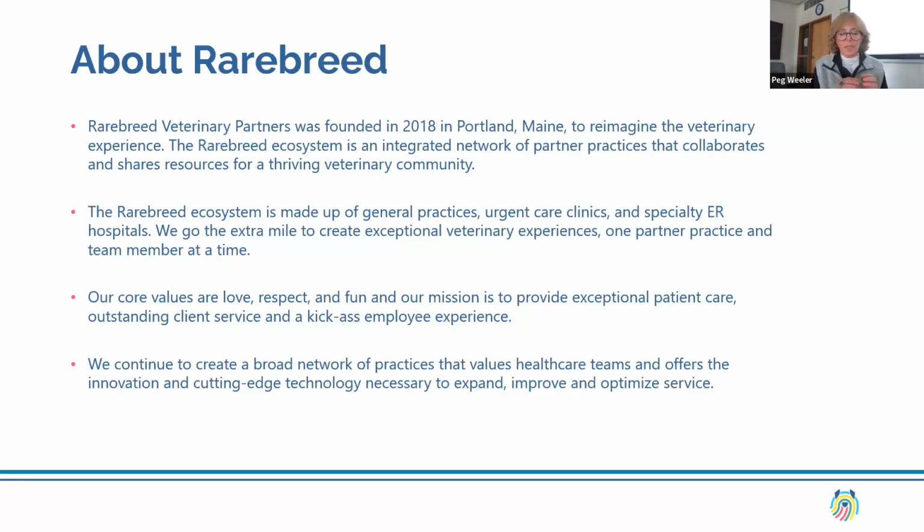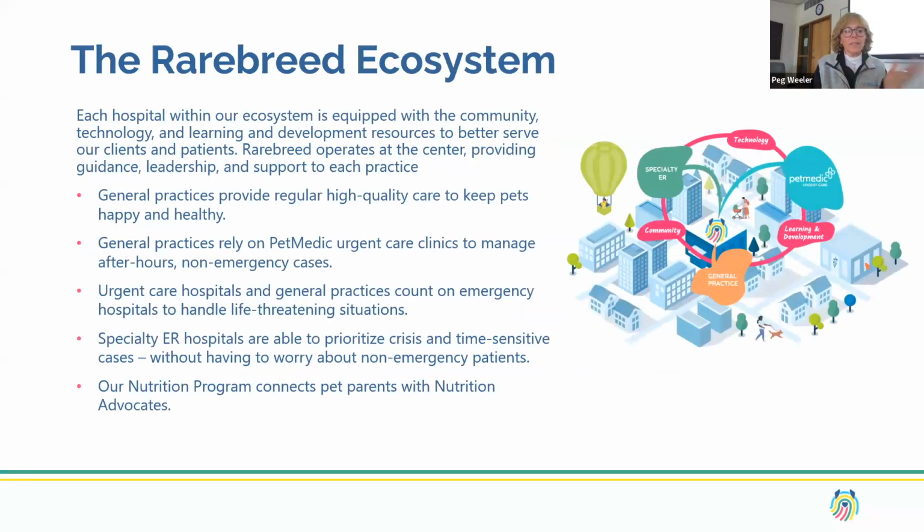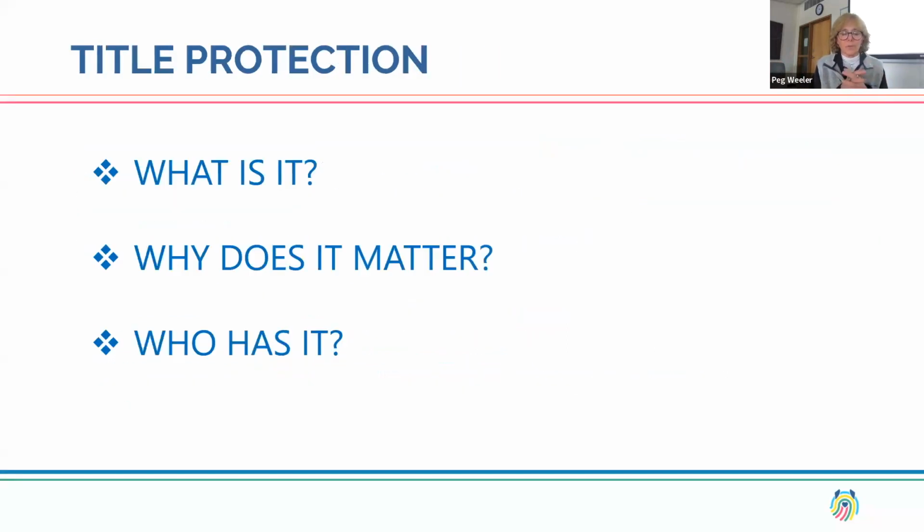We partner with a lot of general practices, but the focus for growth right now is on specialties, ER practices, and building a network of urgent cares. So you have that ability to take some pressure off general practices, which are really buried right now, by accessing the urgent practice model and/or that specialty or emergency practice. And this slide describes all of the partner practices and how they work together.